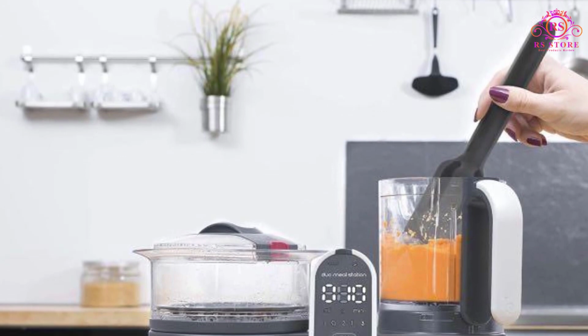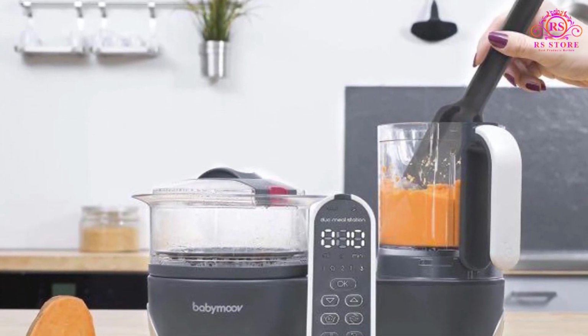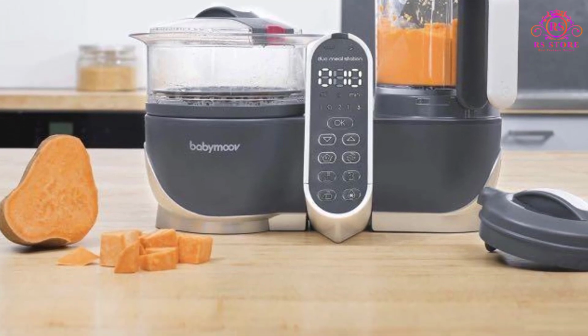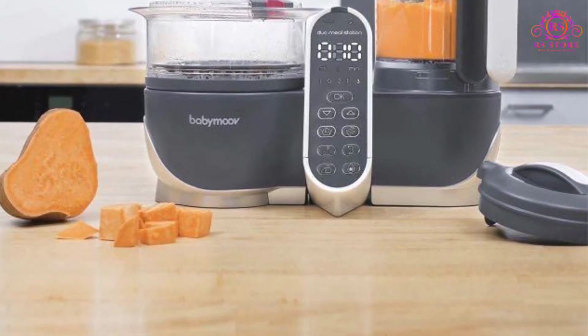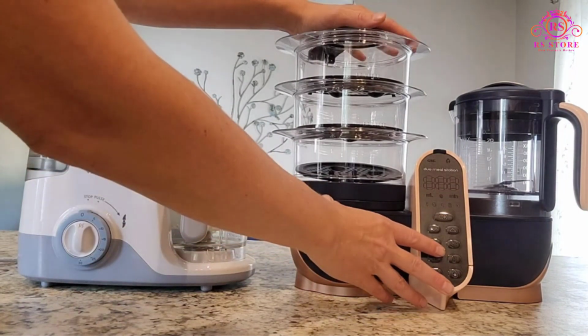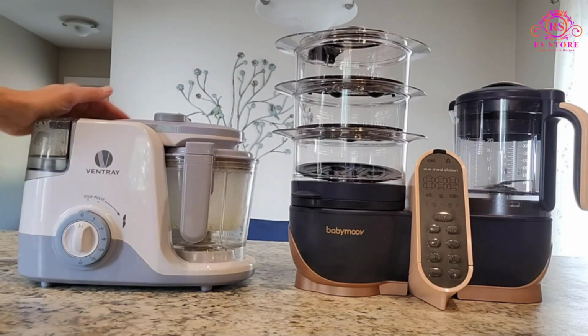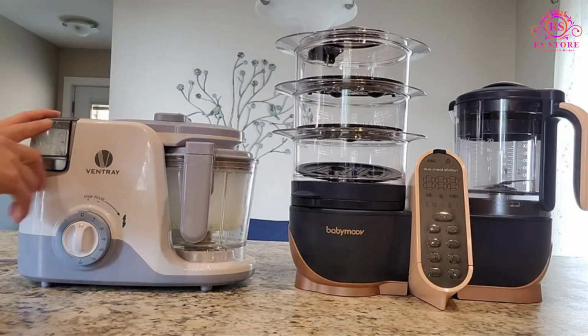Featuring 3 cooking trays with a steam juicer and a 3-speed blender, this food processor is programmable for various cook times, ensuring optimal cooking results. The large 12-cup capacity allows you to make up to 1 week's worth of fresh and nutritious food in just minutes, saving you valuable time in the kitchen.